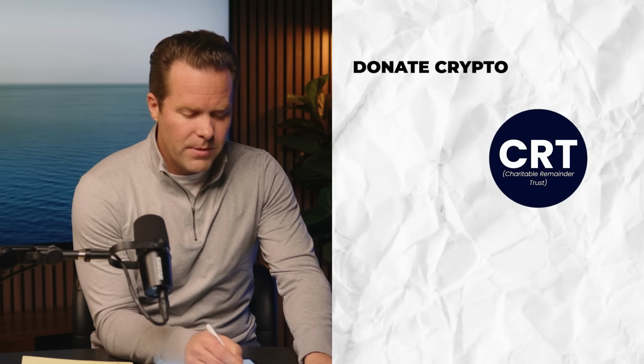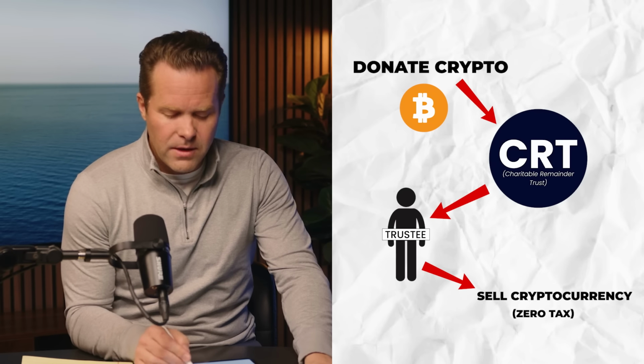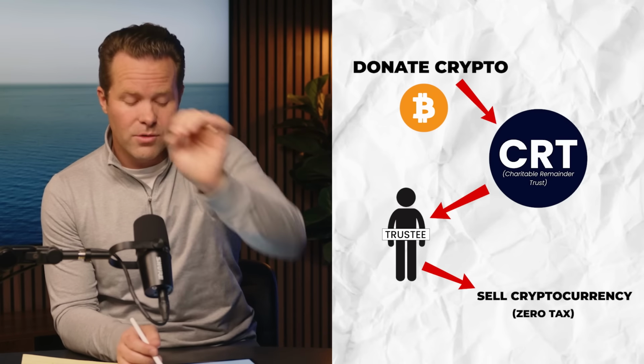What happens is you set up this charitable remainder trust called a CRT. You're going to donate your crypto into that charitable remainder trust. Let's say it's Bitcoin. The trustee of the trust is then going to sell that cryptocurrency. There's zero tax on the sale, even though it may be highly appreciated, because the charitable remainder trust is going to a charity at the end of the day. So there's no tax on this strategy.